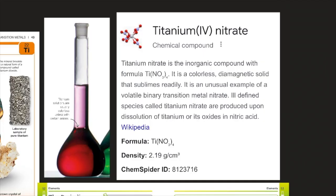Titanium nitrate is the inorganic compound with the formula Ti(NO3)4. It is a colorless, diamagnetic solid that sublimes readily. It is an unusual example of a volatile binary transition metal nitrate. Three defined species called titanium nitrate are produced upon dissolution of titanium or its oxides in nitric acid.